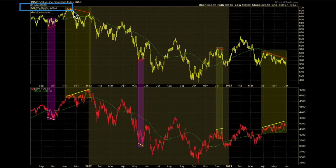This is the XVG. Just think of it as equal weight. And then you have the S&P 500 just below us. I'm highlighting different divergences. You can see bullish divergences, and then the yellow boxes are bearish divergences. So you saw this bullish divergence here where the S&P 500 goes lower, but then internals are showing strength. And then that's when the S&P 500, hey, there's something going on here.